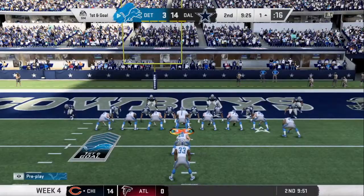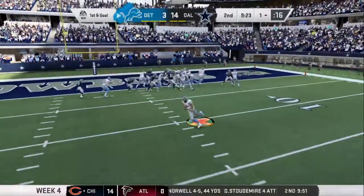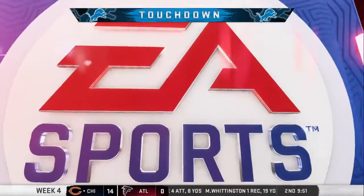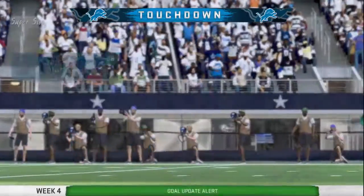1st and goal, and they've got to be thinking a chance to get right back into this football game. And he will fight his way into the end zone for a touchdown.